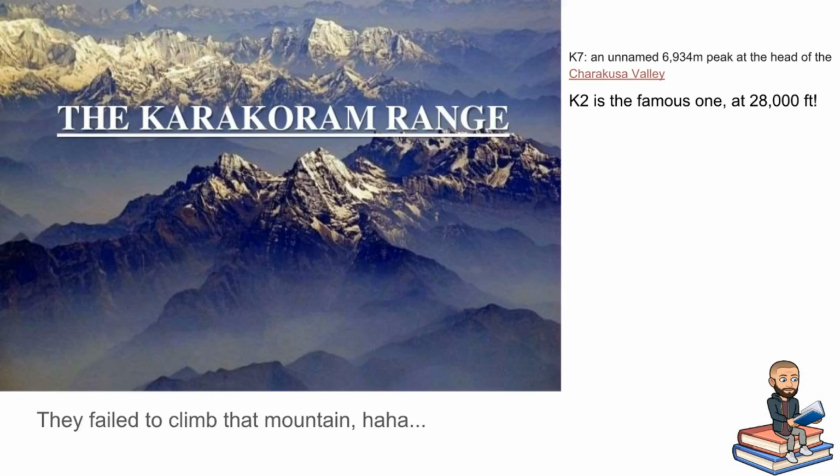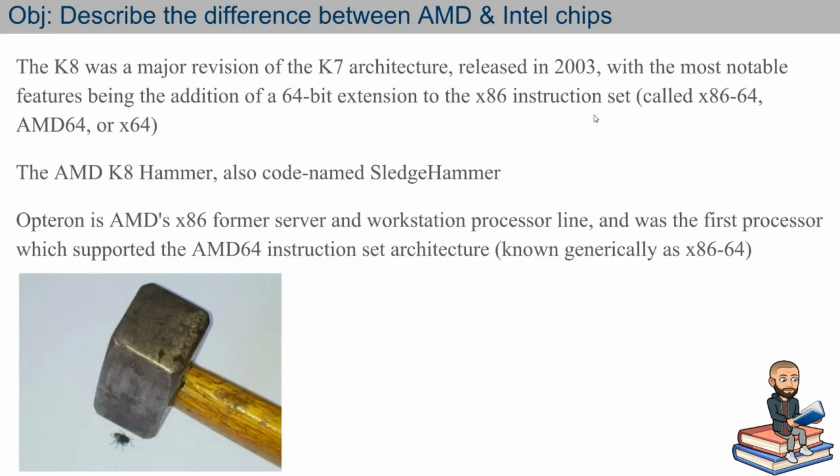So let me wrap up the K7 chip by saying it's not the K7 as in the mountain range. Well, the mountains in the Karakoram range. Each peak has its own number, so the K7 peak is 6,934 meters into the air. And if you ever think about this, for some reason I do, that when you go from K7 to K2, you're going higher up apparently, and this is 28,000 feet. For the people who live in Colorado Springs with me, we all know that Pikes Peak is a pretty large mountain, and that is large to us at only 14,000 feet, I think. Definitely not even close to this K2 peak.